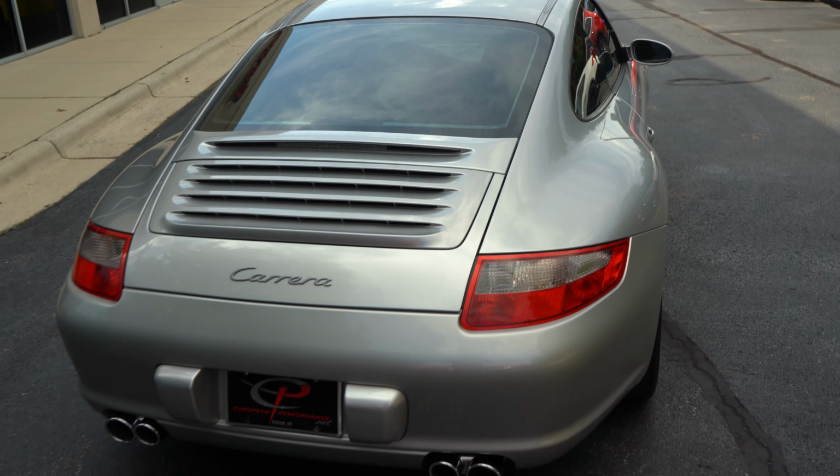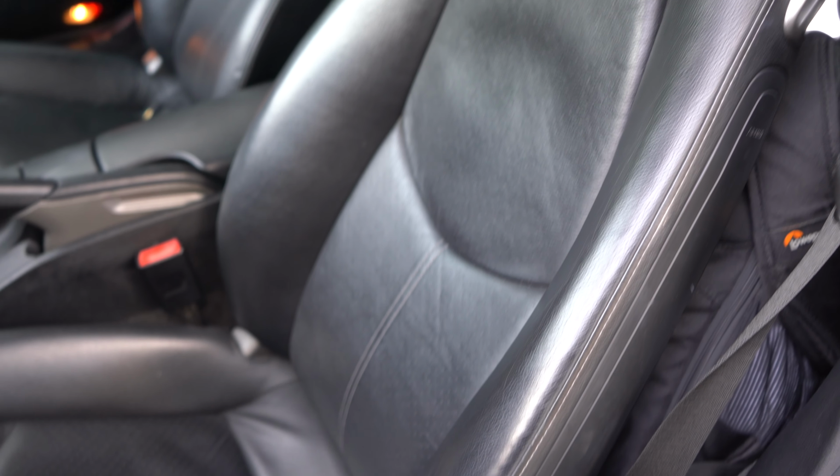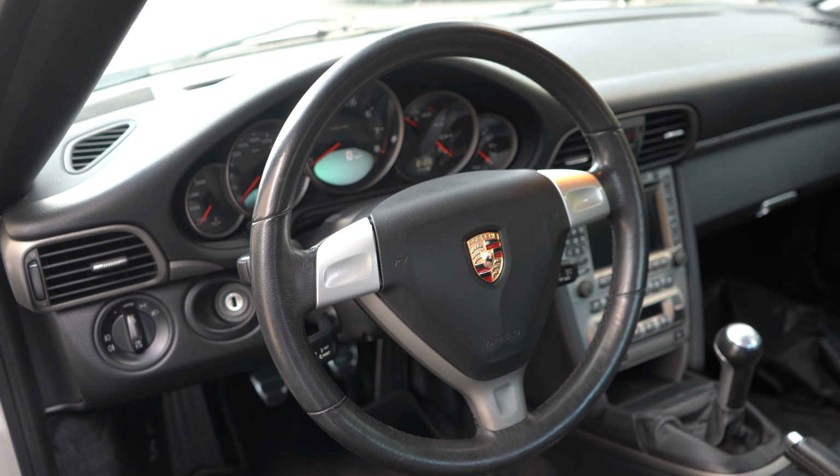So you do get certain creature comforts, a nice Bose audio system, and leather seats, but as a thing to look at, there's not a whole lot going on here. There are no buttons on the steering wheel. It's just a nice, simple, circular thing to grip onto. But that's not really why I like it.